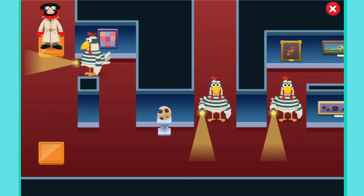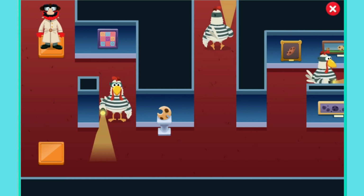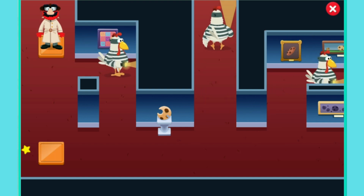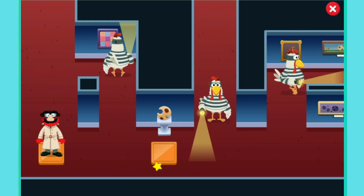What's that chicken looking for? Oh, it must be one of the thief's spies. A wicked chicken! Wait until the chicken isn't looking. Then move Elmo to the orange square. Let's keep going.